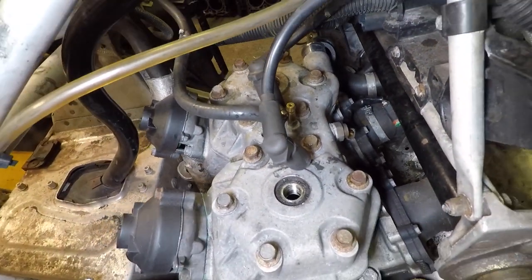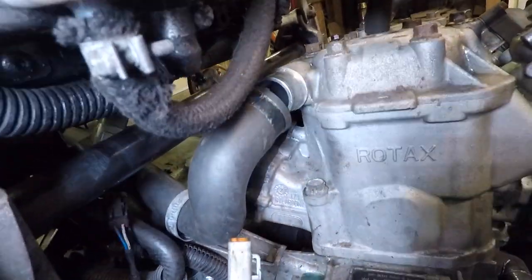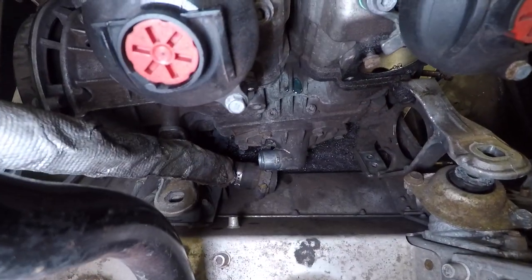So for coolant, there's a little tiny hose right there. On the right side of the sled, it comes off the head and goes back towards the coolers. And on the bottom, and this is actually where you drain it, is one big hose down there. So as you can see, it's a simple motor. I'm gonna pull it out here now and put it on the bench and have a look at it.